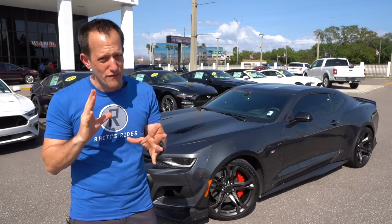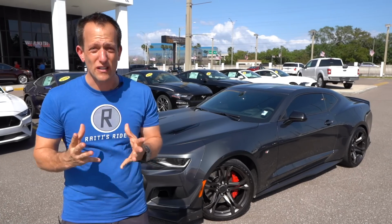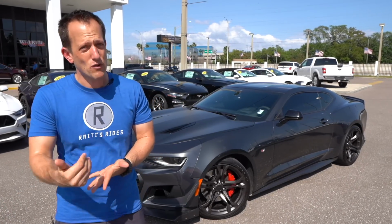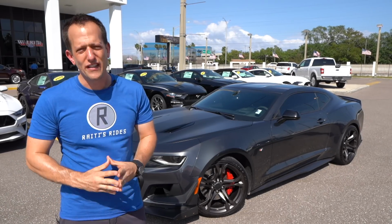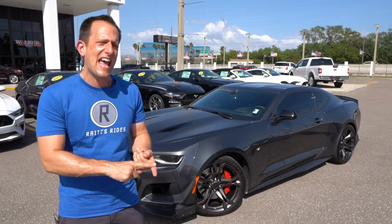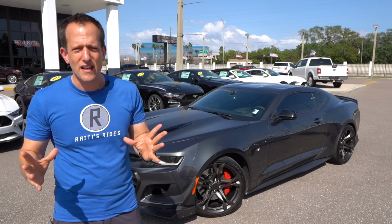Now that we've talked about what the question is, let's dive into a little history. The Chevrolet Camaro was the answer to the Ford Mustang. Ford Mustang was first, 1964 and a half. Chevrolet Camaro was first on the streets in 1967. So many great variations: the SS, SS 396, COPO Camaros, ZL1s.